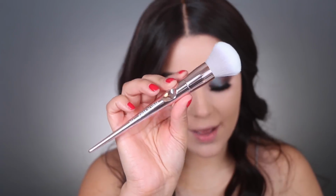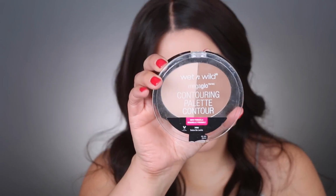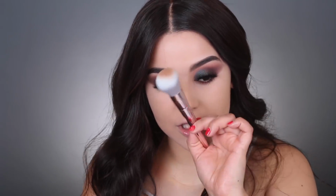Wet n Wild also has a blush brush. What I'm actually going to do with this is I'm actually going to use it to bronze up the cheeks. So I'm going to use that same contouring palette in Dulce de Leche, and I'm going to pick up the bronzing shade. As you can see, it picks up quite a bit of product. So I am going to tap off just so that way I don't get too much all at once. And then I'm just going to go in big circular motions to add some warmth to the cheeks.